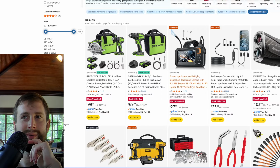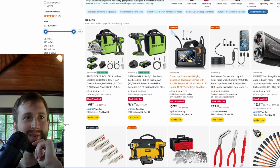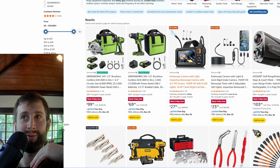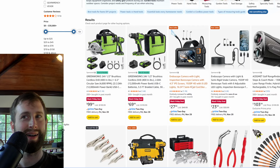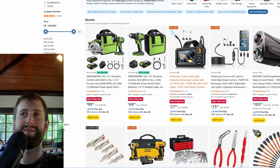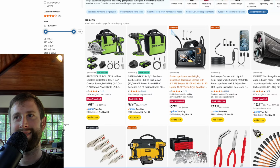It's one of those tools that, I say this all the time about certain tools, but until you have one and you use it like twice, you're like, wow, that was super useful. It's kind of one of those things where you think, I didn't know I could definitely utilize this tool as much as I thought I would. So yeah, I'd say pick this one up. $27, guys. That's a fantastic deal.